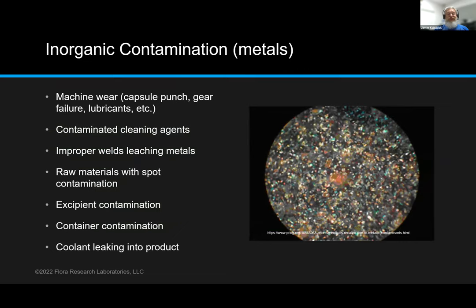I investigated a case where there was a procedure for wiping down with ACS grade acetone. The person went to get the acetone, they were out. So he went to the janitor's closet and got some paint grade acetone and washed everything down and contaminated everything with heavy metals. Coolant can leak, containers can be contaminated.